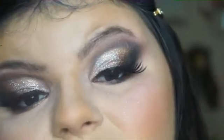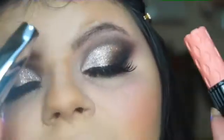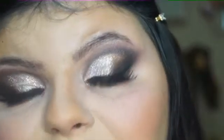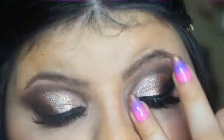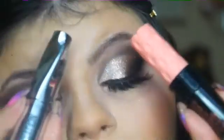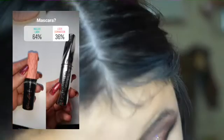I don't actually have any budget mascaras, so I need to get on that because I'm pretty sure there's some good ones out there. Link me some cruelty-free ones down below if you have any that you like, because for me it has to, from now on, be cruelty-free. So luckily my favourite one won. I swear I'm not cheating, it's just 64 to 36.